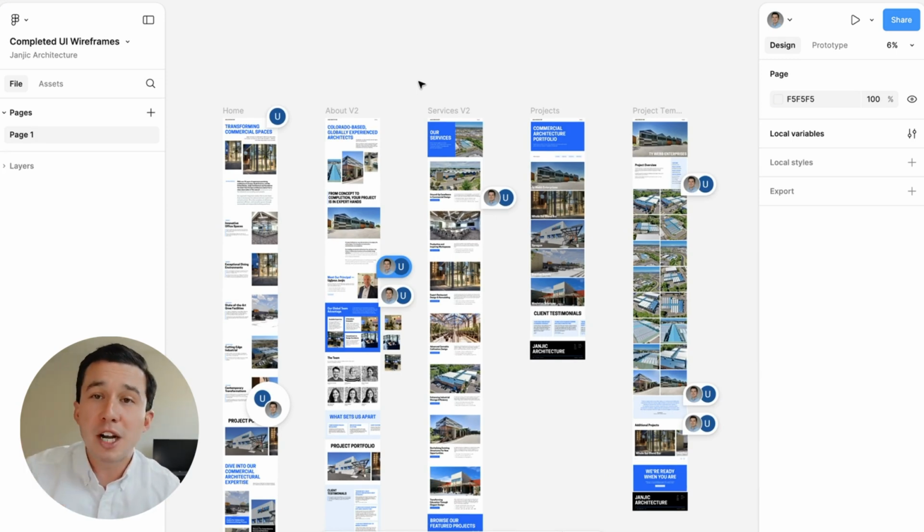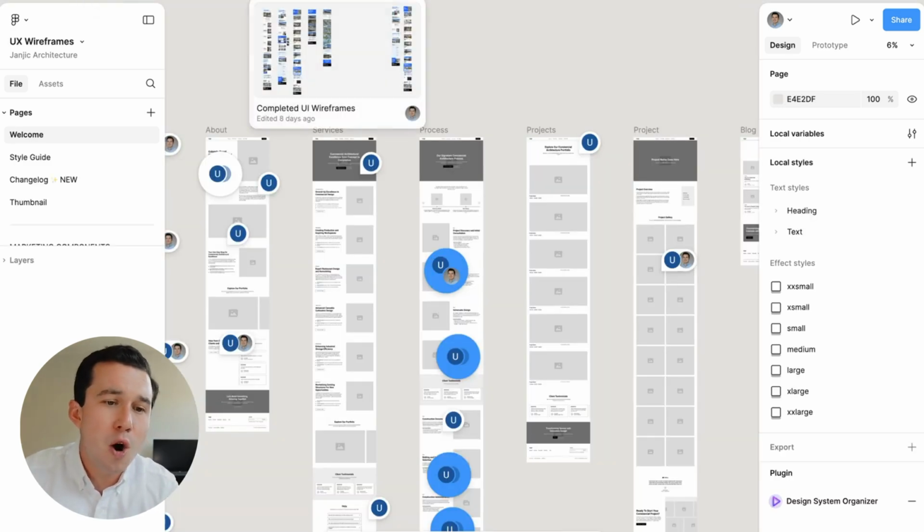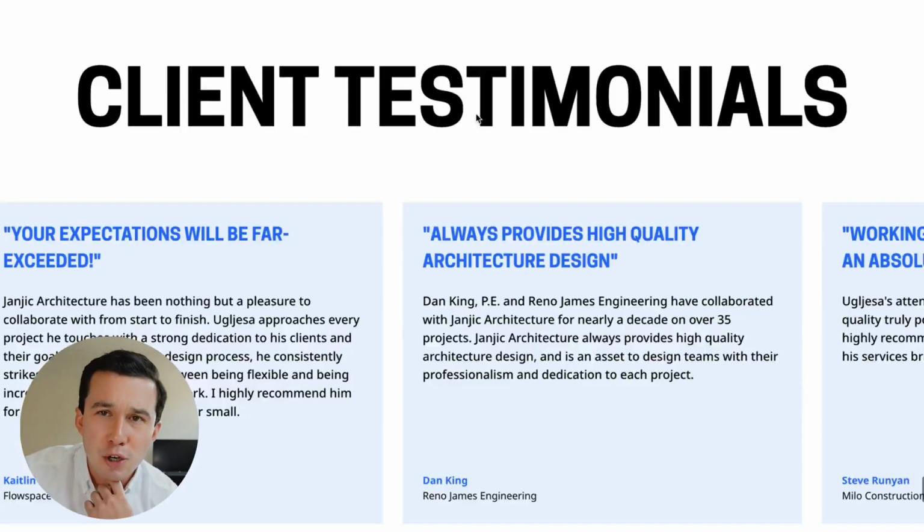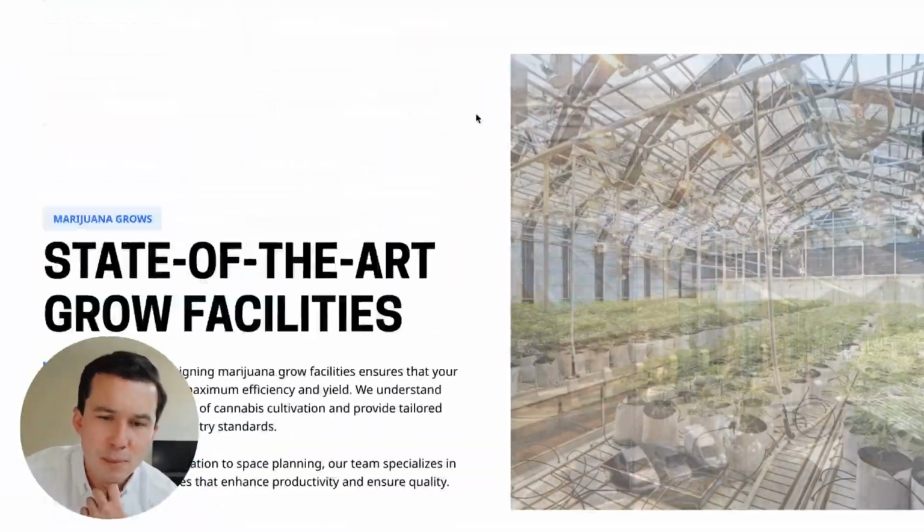So this project ran really well in terms of timeline. So the UX wireframes probably took about a week or so. These UI wireframes took about 2 to 3 weeks. And then when we go into development, it took maybe 3 weeks as well to develop, QA and launch as well.